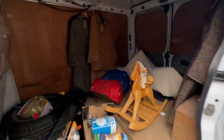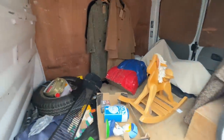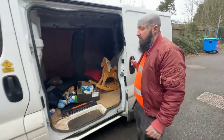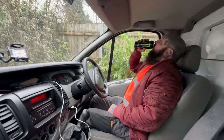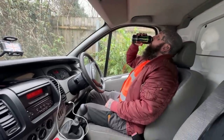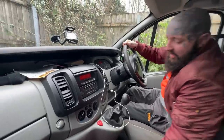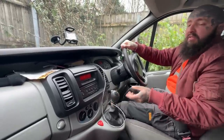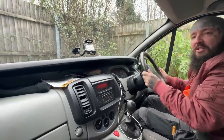In the van, ready to restock the shop. So we're going to go to Exeter now, so I'll film again when we get there. Hopefully we don't die by me falling asleep behind the wheel on the way to Exeter.